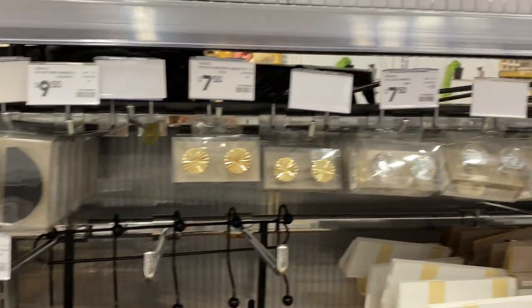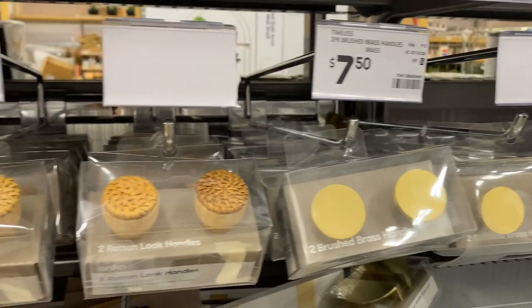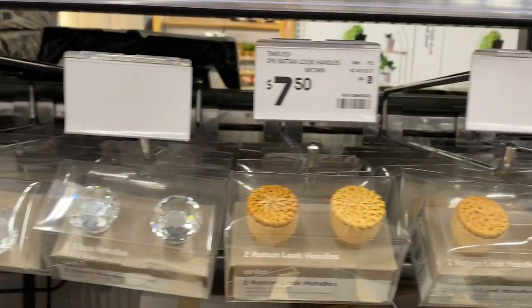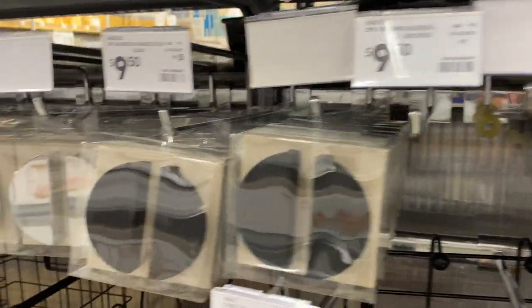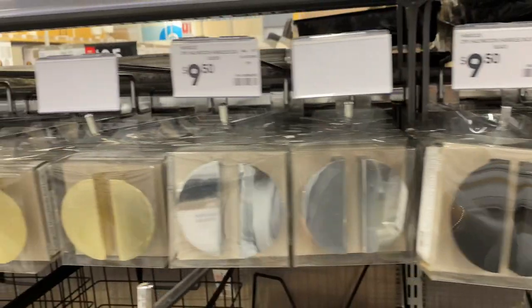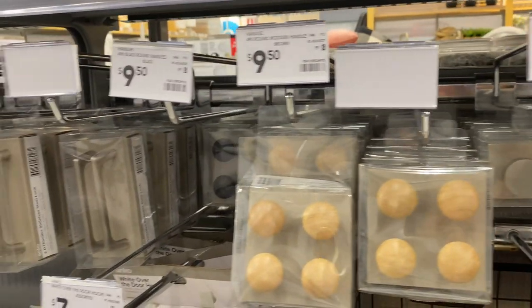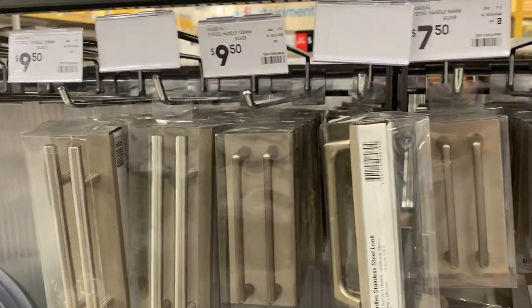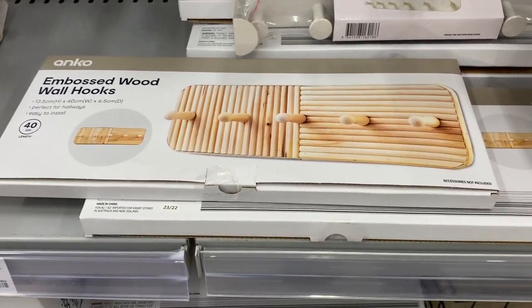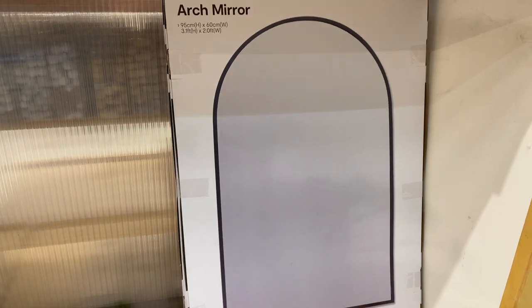And then all these cool little handles, if you're doing any renovations or if you just want to refresh your kitchen cupboards or that type of thing, there's all different styles and they all range from $7.50 to $9.50. Such a bargain. Lots of different styles, lots of different colors and textures, just beautiful. Lots of different wall hooks and floating shelves, heaps of stuff on clearance.